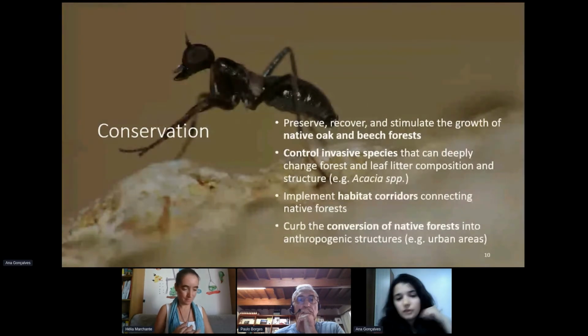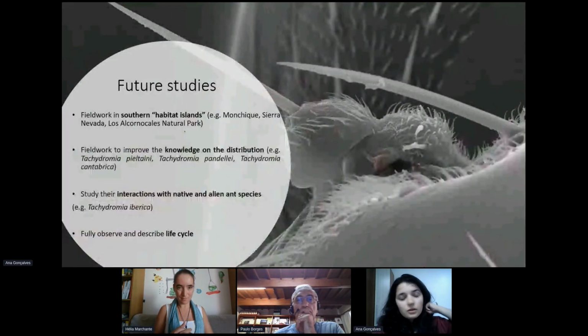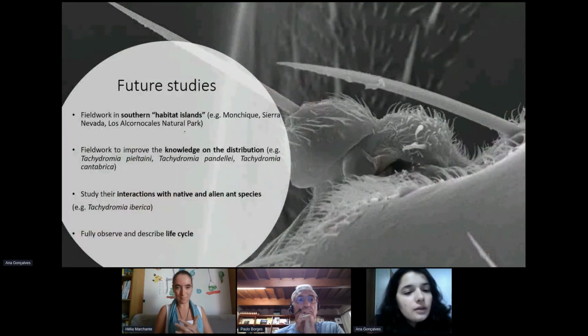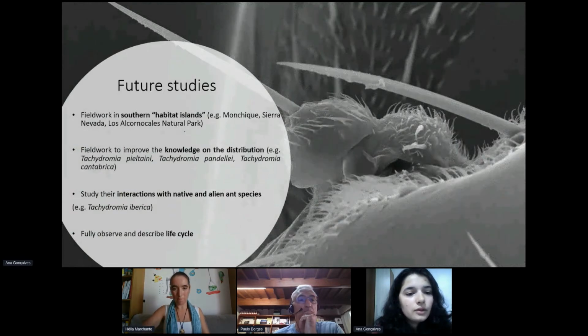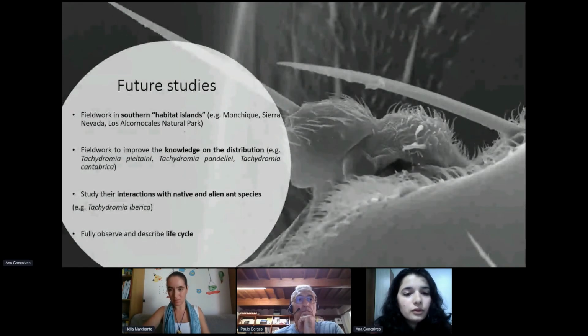So for future studies, there is a lot to be done, but these would be the four main things. Do field work in the southern habitat islands that are not yet known, such as Monchique in Portugal or Sierra Nevada in Spain. Do field work to improve the knowledge of the distribution, for example, in the case of Tachydrama cantabricum, and study their interactions with native and alien ant species, as well as fully observe and describe their life cycle.